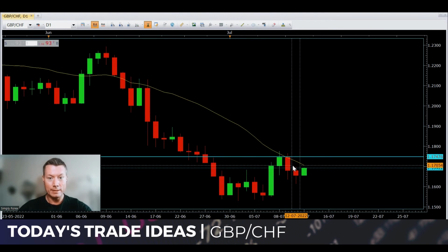Admittedly, this candle here is not exactly the most bullish candle you've ever seen, but these wicks on all of these candles, this wick, this wick, this wick, all of these wicks keep pushing up away from this zone here.